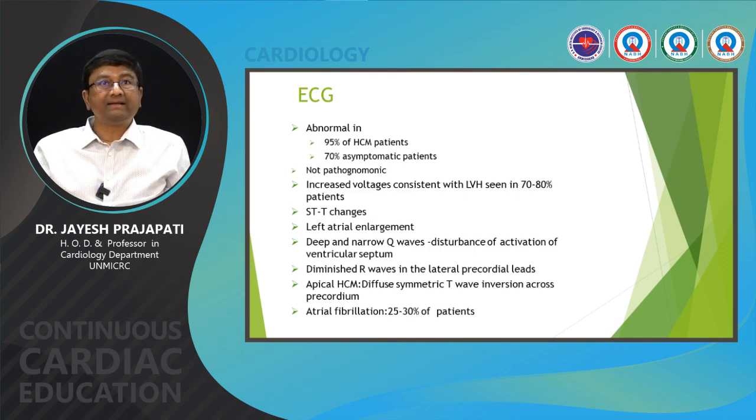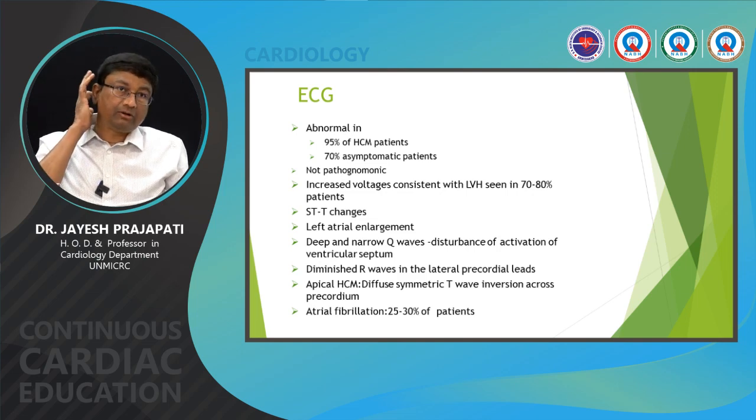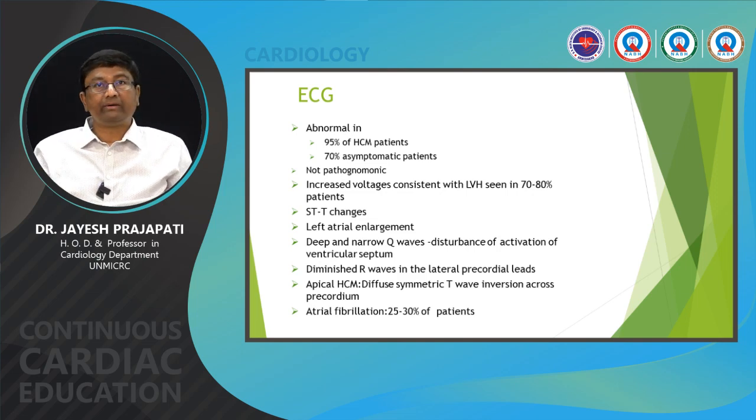Increased voltage consistent with LVH is seen in 70 to 80% of patients. We can see LVH by voltage criteria in case of SCM or hypertrophic obstructive cardiomyopathy. There are ST-T changes we can see, LA enlargement, deep and narrow Q waves, disturbance of activation of the ventricular septum, diminished R wave in the lateral precordial leads, and in apical SCM, which is found in Japan, diffuse symmetric T wave inversion across the precordium. We can also see atrial arrhythmias or atrial fibrillation in 25 to 30% of cases because of diastolic dysfunction.